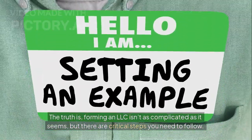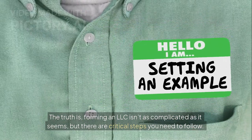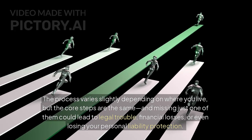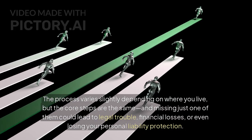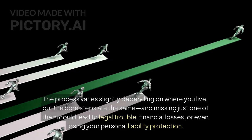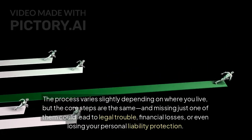The truth is, forming an LLC isn't as complicated as it seems, but there are critical steps you need to follow. The process varies slightly depending on where you live, but the core steps are the same, and missing just one of them could lead to legal trouble, financial losses, or even losing your personal liability protection.